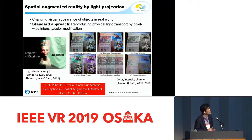The first is the projection mapping. Spatial augmented reality by light projection has become very popular. For example, in this case, these guys make projection mapping to increase the dynamic range of the stimulus or object, or here the projection mapping is used to control the appearance of the stimulus. And we had a very nice tutorial on the first day of this conference from my colleagues.